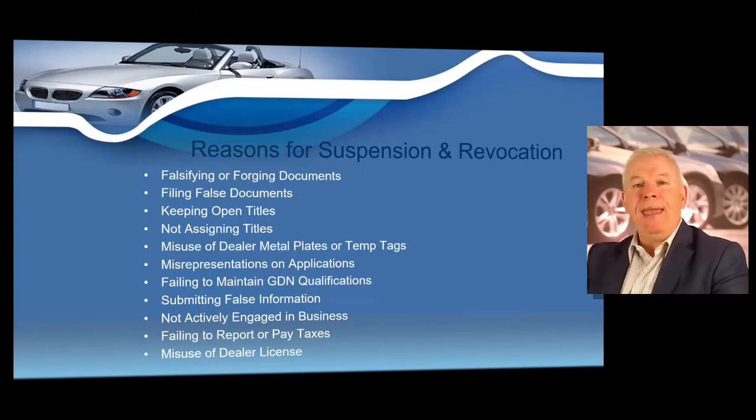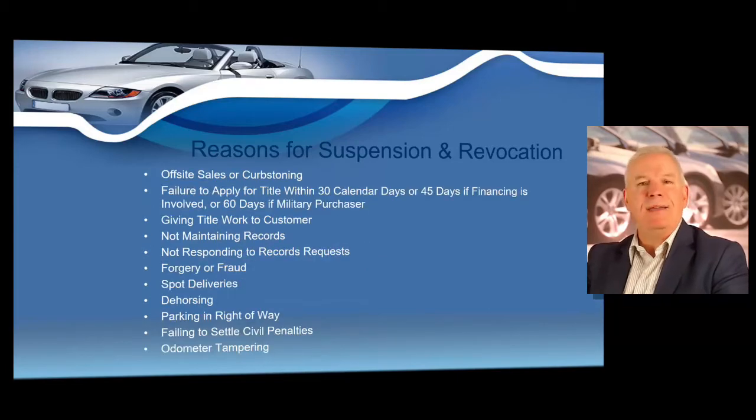Failing to report or pay taxes. Although the MVD does not collect taxes, those dealers who fail to properly report and pay sales tax or vehicle inventory taxes could result in additional penalties and revocation of licenses from the agency. Misuse of license. Misuse of a license involves any use of the license for a purpose other than that which is specifically contemplated under the state and federal dealer laws. Lending license numbers to an unlicensed entity to buy or sell vehicles, you can't do that. Or using the dealer location for illegal purposes. These are examples of misuse of a license.